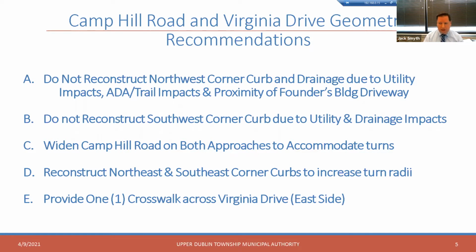The biggest area to stay away from with this intersection is the northwest corner where the Founders Building is. The driveway for the Founders Building is very close to the intersection, and there are a lot of utilities that are going on within that corner, both overhead and underground, including Williams Gas, Verizon, Comcast, and very heavy overhead poles with a lot on it. We wanted to really stay away from that corner because of safety issues, operation issues, and cost issues.